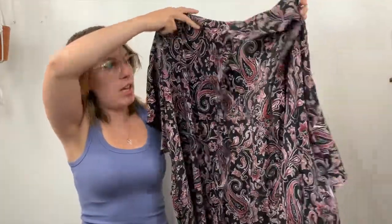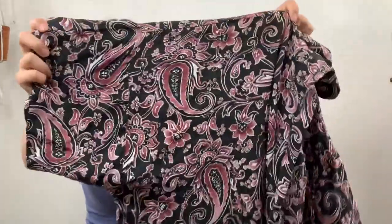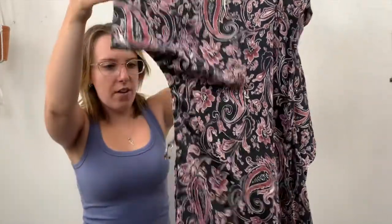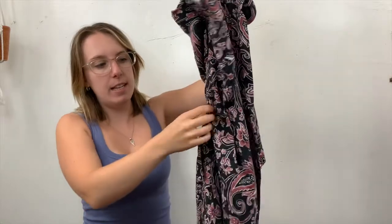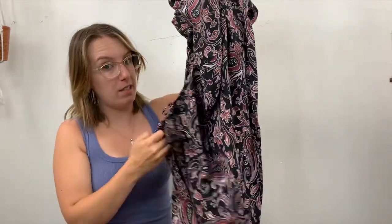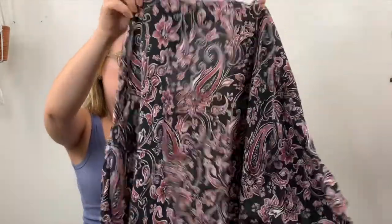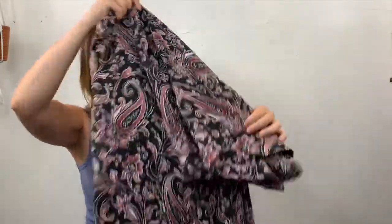Really gorgeous. It has this awesome floral and paisley print. It is very bohemian. It doesn't have any flaws except it is missing the belt, but it does have pockets. So that kind of makes up for that. But I just really love it. I think it's gorgeous. It's great as a beach cover or just as a top layer piece to give your outfit a full look.